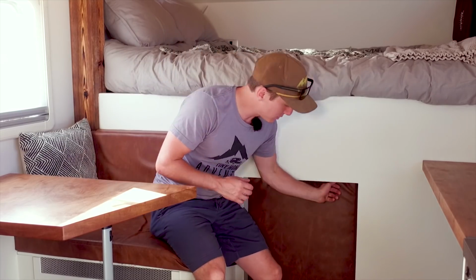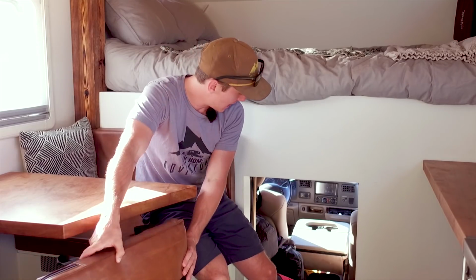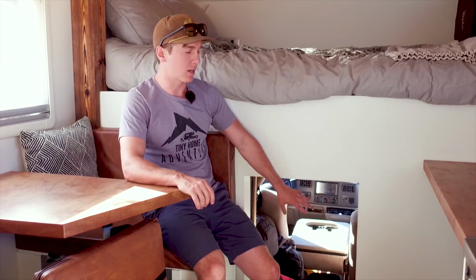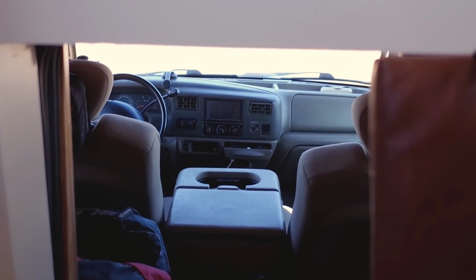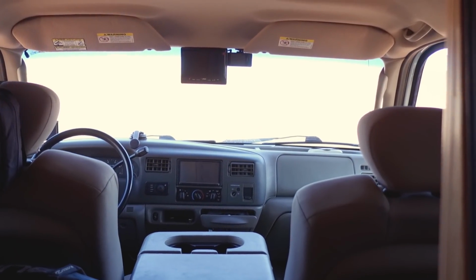So one of the big things that differentiates the MUSE Roamer from just a truck camper, custom built truck camper, is actually we built a pass-through, a lot like the EarthRoamer style build, to the cab of the truck. If we wake up and it's freezing cold outside, I can fire up the truck, let it warm up, and then we can take off.